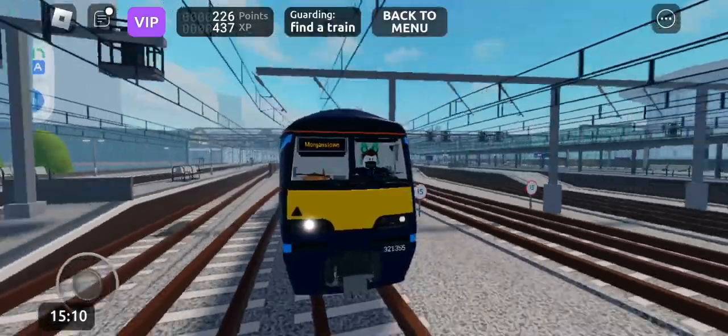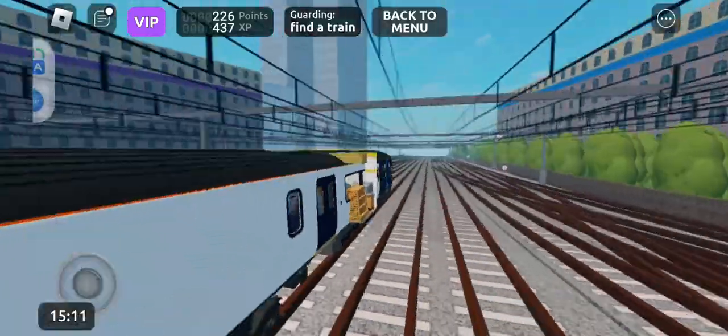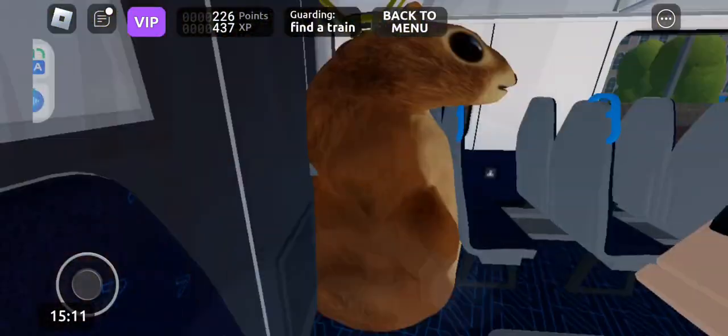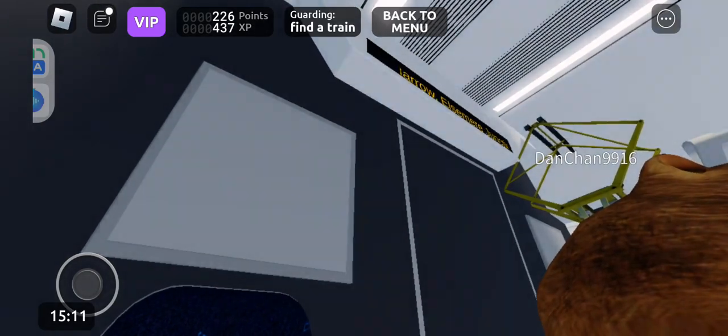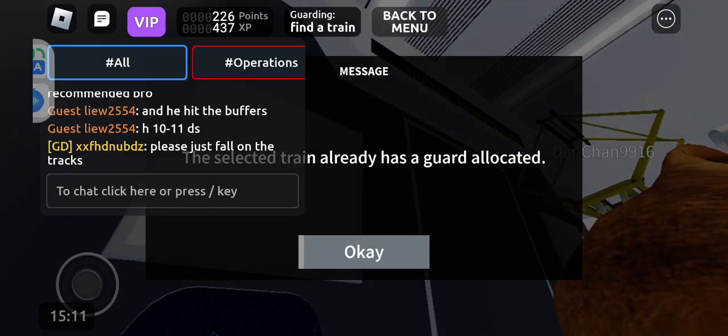Welcome on board this Stepford Connect service to Morganstown. We will be calling at Stepford East, St. Helens Bridge, New Harrow, Ellesmere Junction, Berrily, Bewley Park, and Morganstown. The next station is Stepford East.